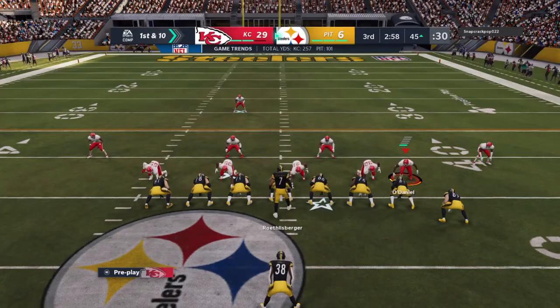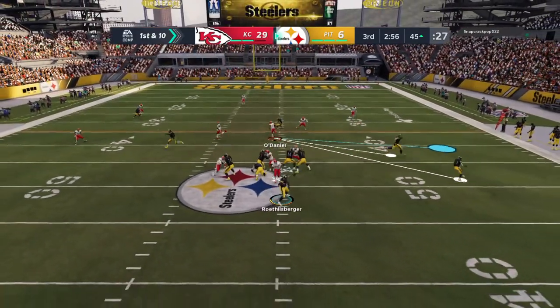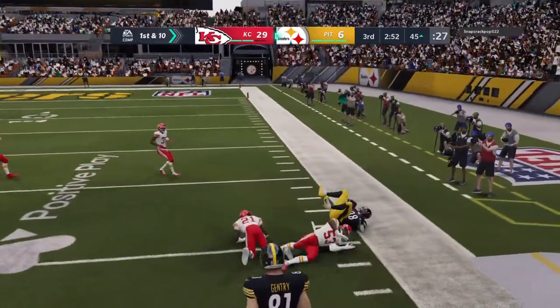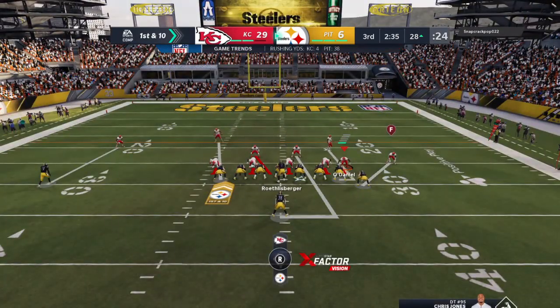First and 10, and kind of tipping their hand at running the ball. 3 tight ends are out there. Trying to shake off the interception. He'll look to throw. Looking for his running back, and he's got him. And he's going to get this inside the 30. It'll be a gain of 17 and a Pittsburgh first.